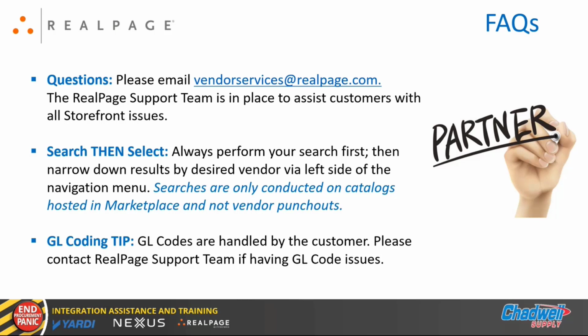Some of the other things that come into play: when you perform your search, you want to narrow down your results by desired vendor on the navigation menu. But it's all going to be based on the catalogs hosted in the marketplace and not the vendor PunchOut. So you would have to go into the PunchOut experience if you want to shop that. You can't do both. It's one or the other, okay?